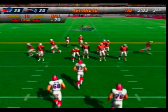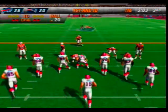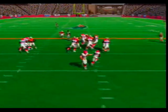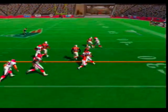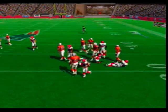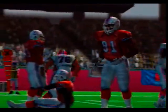Ball on their own 20. Start the drive at the 20-yard line. First and 10. New England goes with a four-man front. Hand it off. Loose ball. The Bills scoop up the fumble. The offense recovers its own fumble.